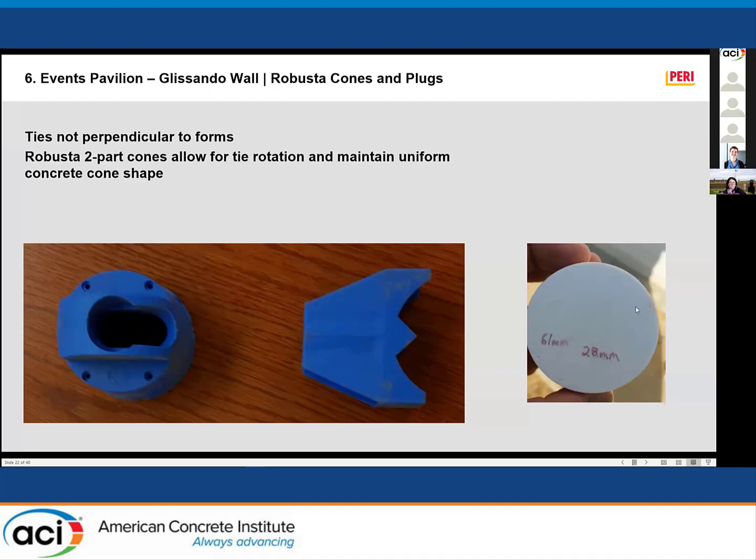And we also created a mold to place concrete to create the concrete cones that eventually go into the hole location.